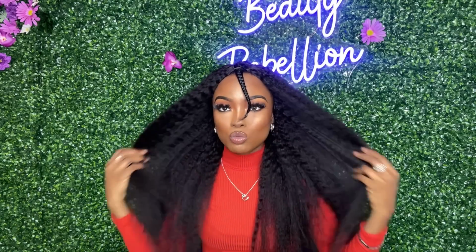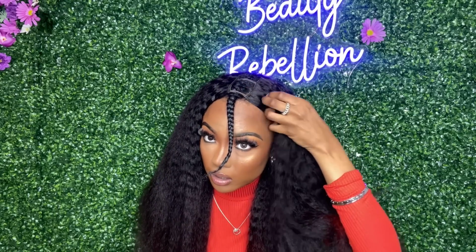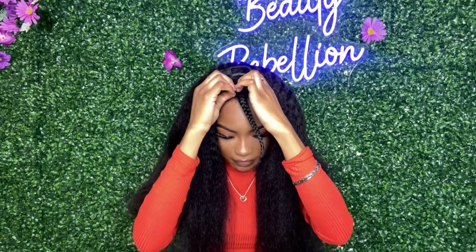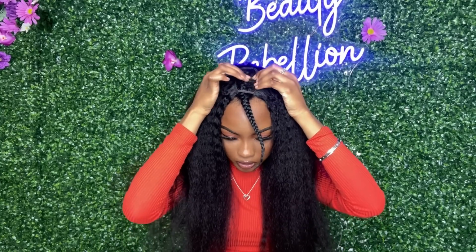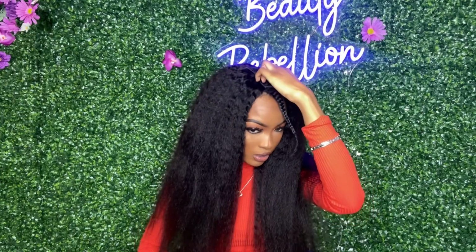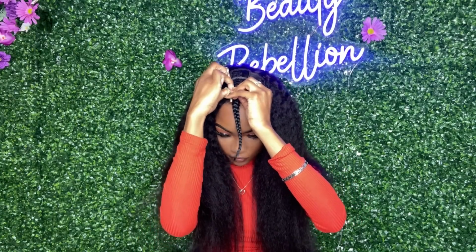So this is their 24-inch UPART Kinky Straight Wig. And it is 150% density. They do have these two straps on the UPART wig that will not be needed for us to keep the wig on. I guess it's just there to keep the wig in place for when you order it and then you cut it, you know, to your liking. So I'm just gonna go ahead and cut those two straps off.